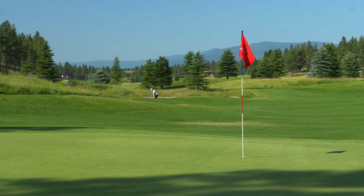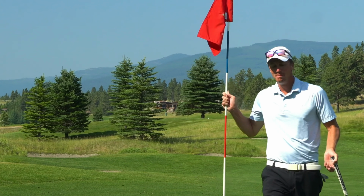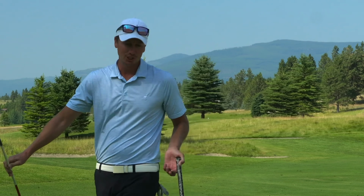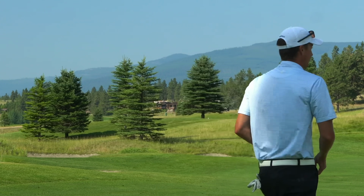We're going with gap wedge, try to just get good clean contact. We have a little bit of a back slope here, so even if it lands a little long, it might spin back. That right there might be one of the better long bunker shots that I've hit in a little while. That was awesome. Let's see if we can roll the rock.